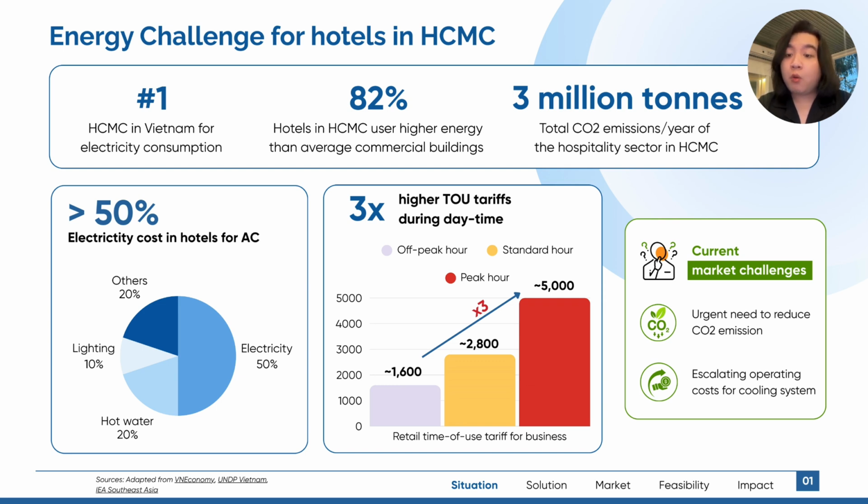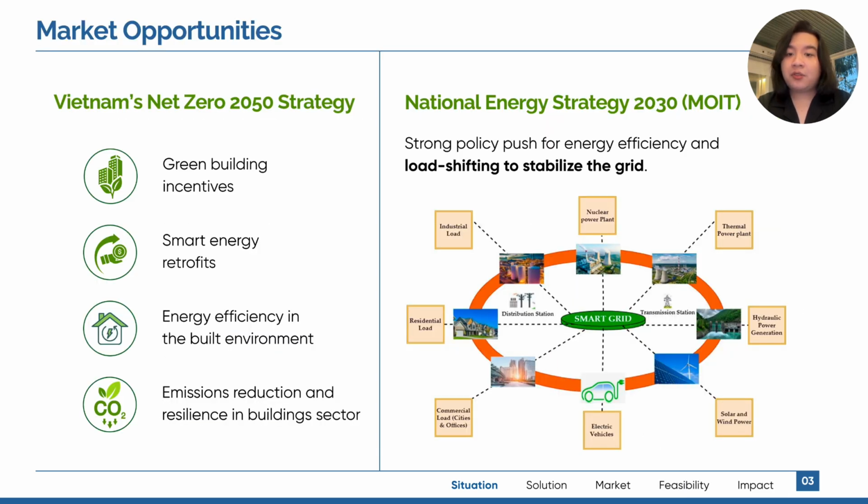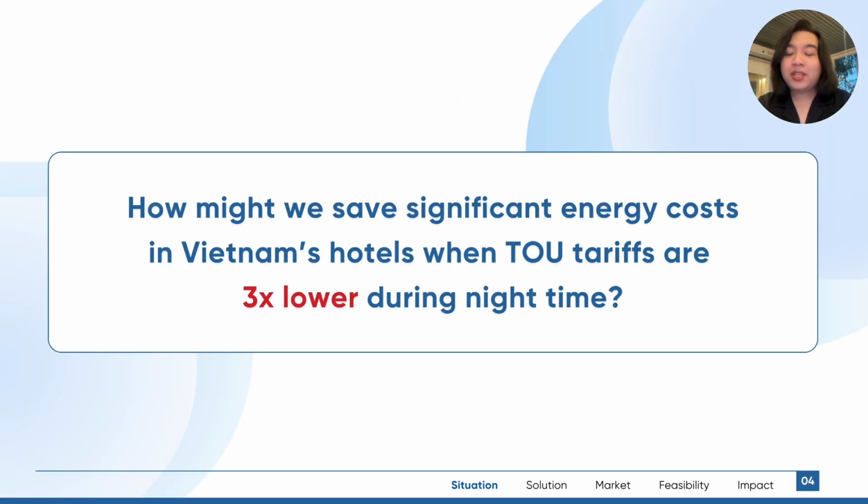Electricity accounts for over 50%, and this has been a problem because during daytime, TOU tariffs can be 3 times higher. So there are two pain points for our partners. The first one is how to optimize utility costs and then how to reduce CO2 emission as a way to combat climate change. We align with Vietnam Net Zero and National Energy Strategy by our curious question: how might we save significant energy costs in Vietnam hotels when TOU tariffs are 3 times lower during nighttime?